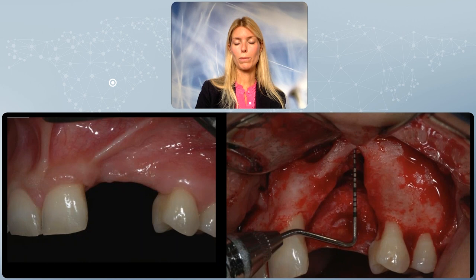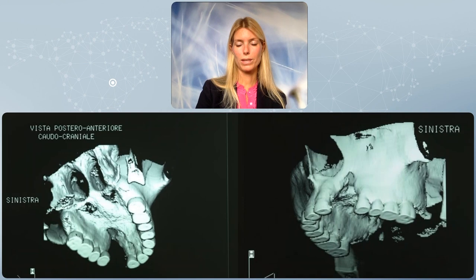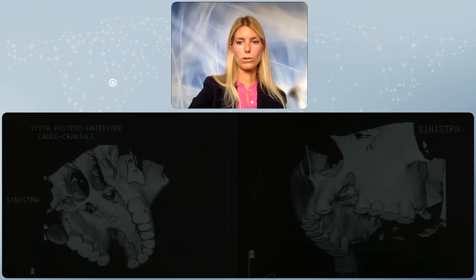We're talking about almost a 20 millimeter defect, so a 2 centimeter vertical defect with absolutely no palatal support or buccal support. And you can visually see the nasal cavity, which is very close to the apex of the defect itself. The technique has always been the same, with the same exact protocol as we saw throughout the presentation, where vertical augmentation can be achieved.